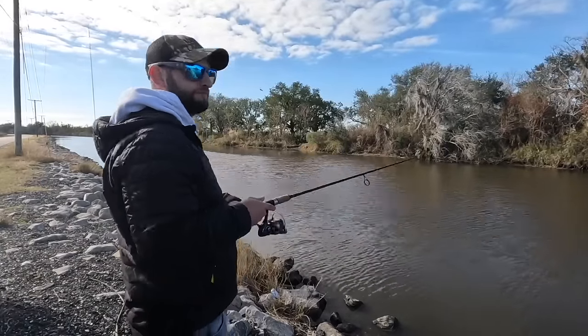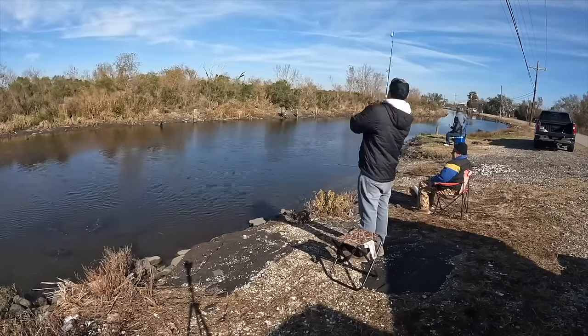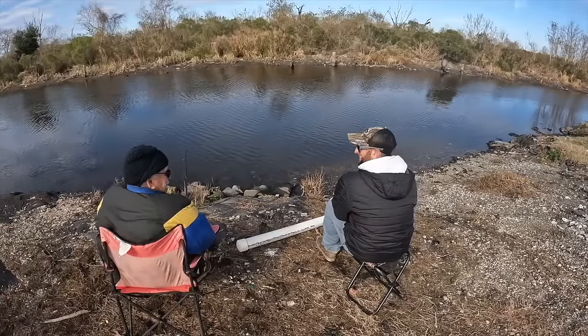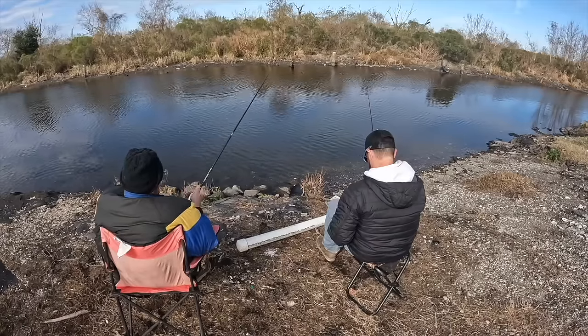All right, so I just got to a second spot. So I left Hopedale, Louisiana. Now I'm headed towards Delacroix. I'm just past Reggio, Louisiana. Hopefully some tide movement. I know the tide's starting to really stop running, but I'm gonna try to get out there and catch a few more.